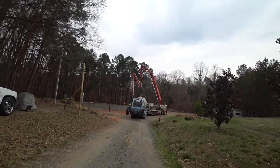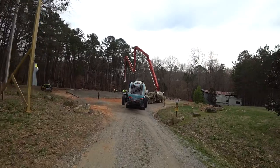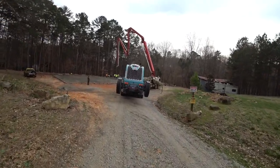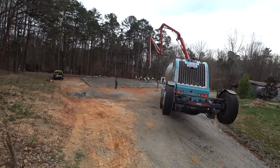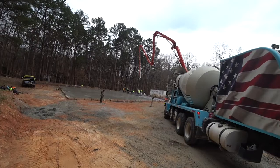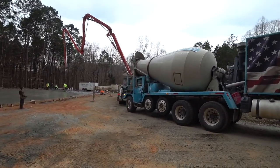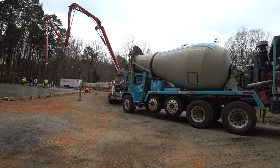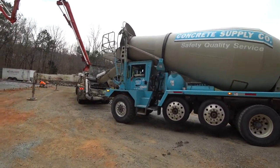Alright guys, it's concrete pour day. Now I arrived a little bit late and I had some issues to sort out, so I didn't start recording right away. But as you can see here, we got the concrete truck right here. And this is probably, I don't know how many they had, a whole bunch, but we're 3/4 of the way done here. And you can see, so this guy's dumping his load into the pump truck.